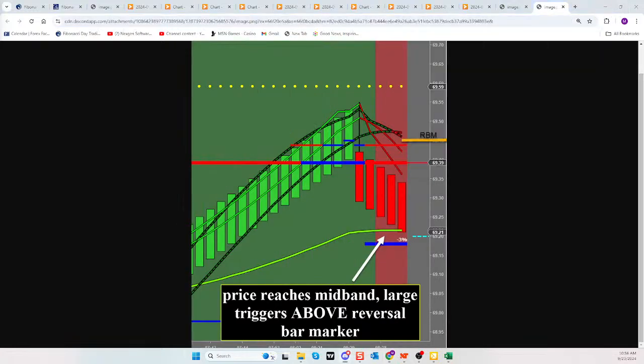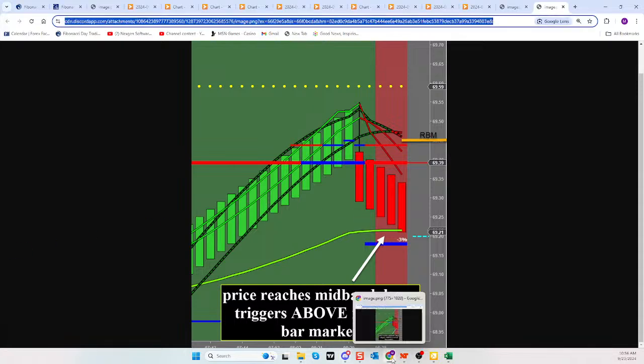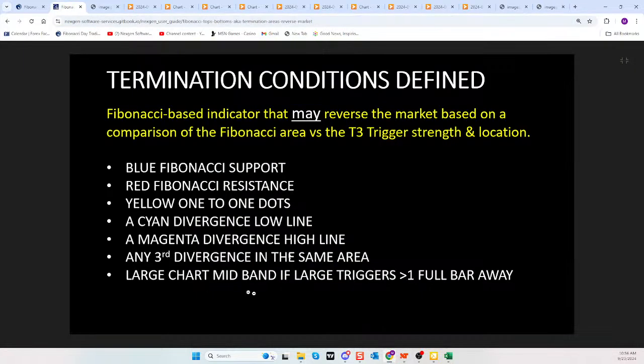So when is the midband a termination? And this is where language is going to help. So Gil, the midband is a termination if the large triggers are a full bar away. Is everybody good on that? Let's just talk about that phrase right quick. The midband is a termination if the large triggers are a full bar away.